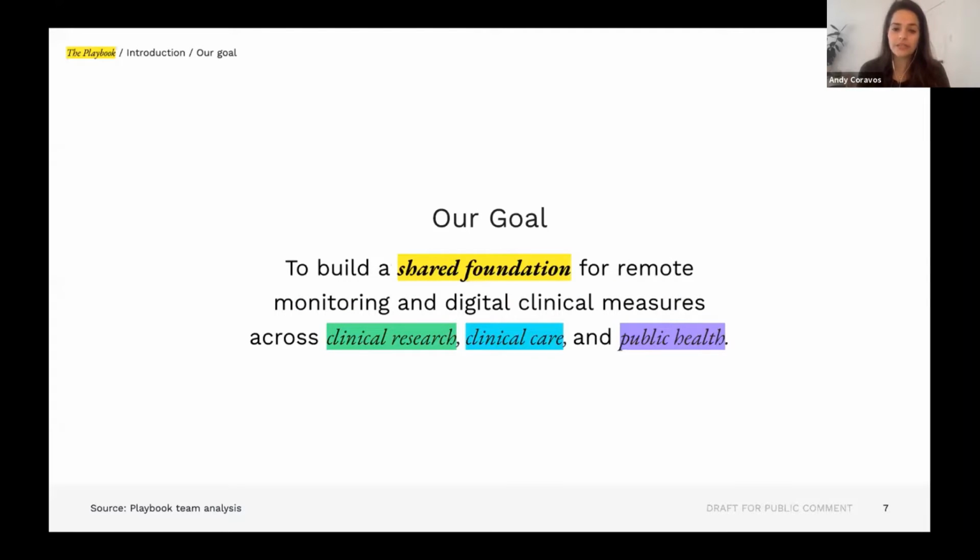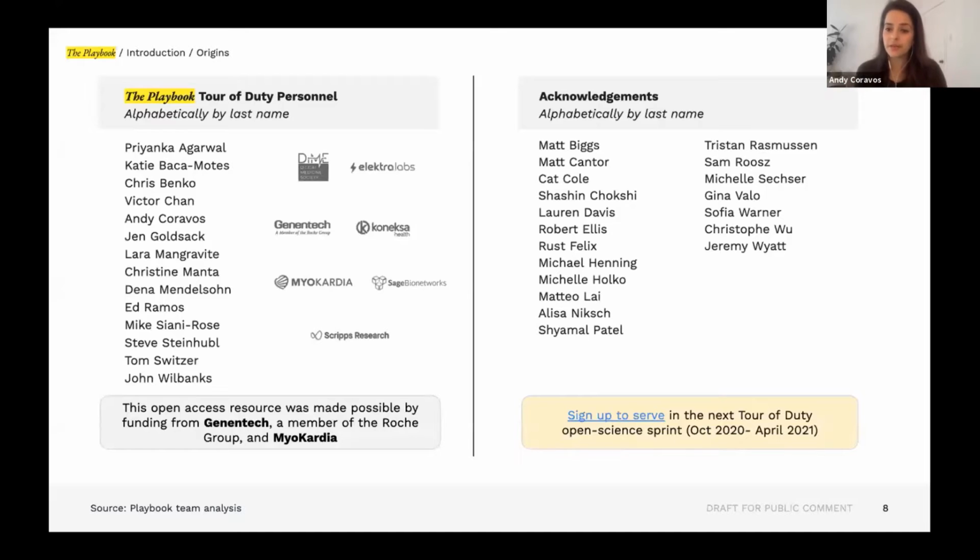So our goal here is to build a shared foundation. We don't want to have different regulatory policies necessarily. There might be some reasons why some things are different, but the foundation across this should be the same. A heartbeat's a heartbeat. And so this is how this group came together. A number of people were working on trials across care, across public health, and we realized that this is something that we need to work on as a group.